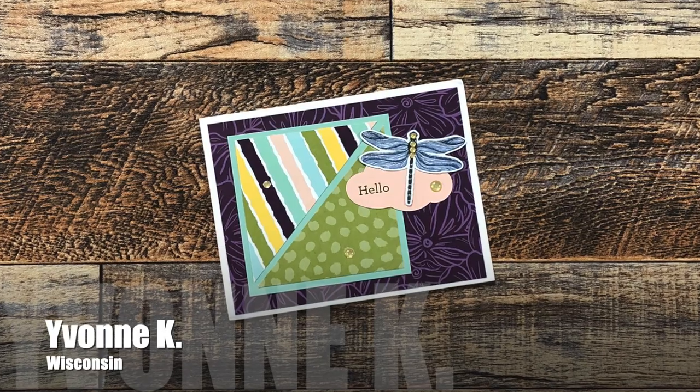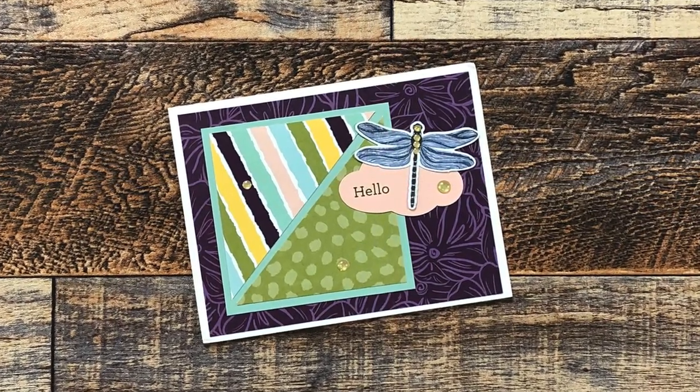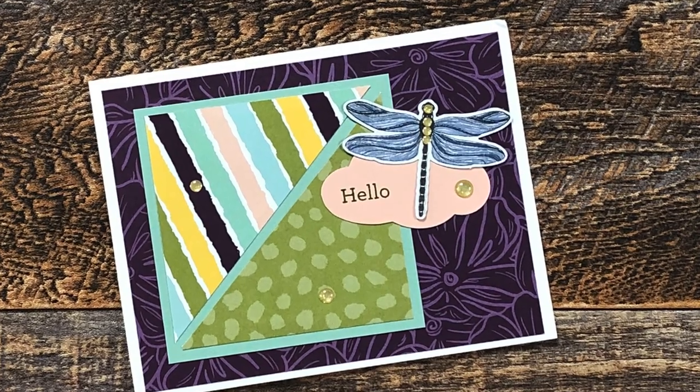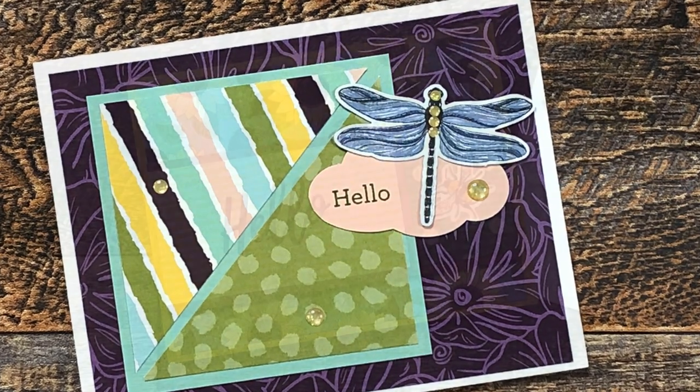Yvonne K. from Wisconsin created this cute dragonfly card using the July 2022 SheetLoad. I like how she has added those glitter enamel dots to the body of the dragonfly, as well as sprinkled them around the card. Thank you, Yvonne!